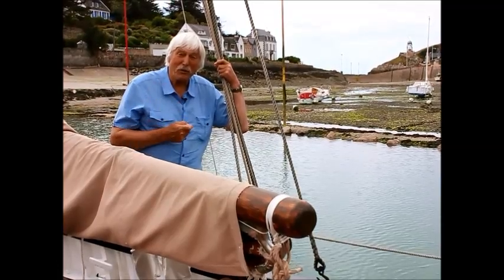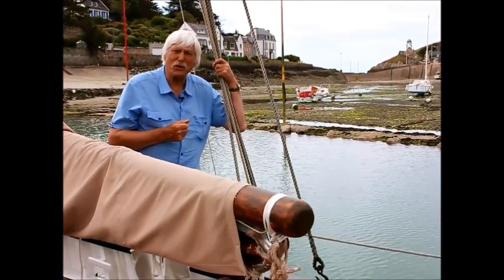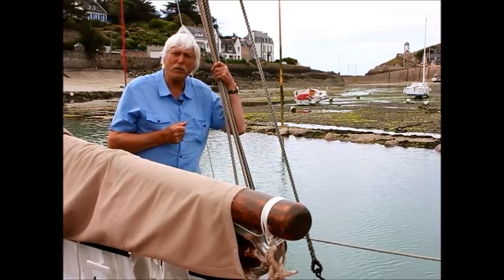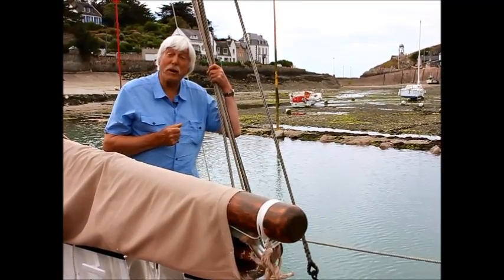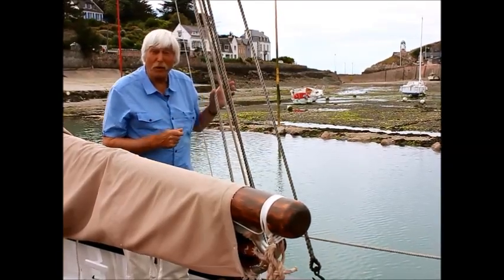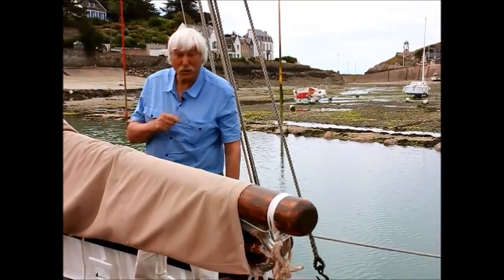I'm off now for a bit of a snooze actually, because I've just had a jolly good lunch. I'm going to have a little snooze, then I'm going to get up, do a few jobs on the boat, have an aperitif, and by the time I've had that it'll be getting on dinner time and the tide will be up. So I'll come back and I'll see you then. There's something else I want to tell you about.